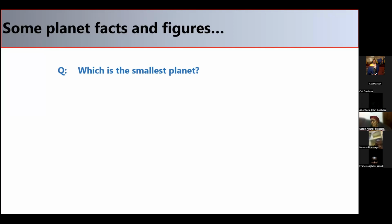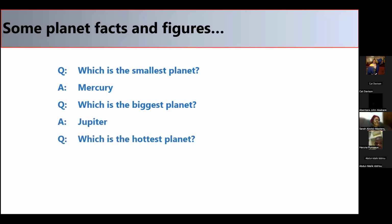Does anybody know this one? Yes. Okay, Mercury is the smallest planet. Great. And which one is the biggest planet? Jupiter. Yes, brilliant. Jupiter is the biggest.